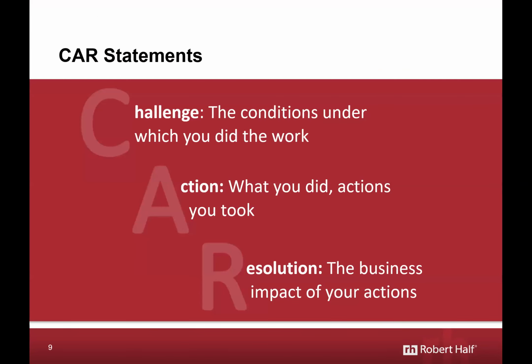So CAR statement. In your resume, you need to quickly and clearly demonstrate what makes you stand out. In other words, you must convey your unique value proposition. You can do this by focusing on specific accomplishments that benefited your past employer. So the C, a challenge, the conditions under which you took the work. The action, what did you do and what actions did you take? And resolution, the business impact of your actions.